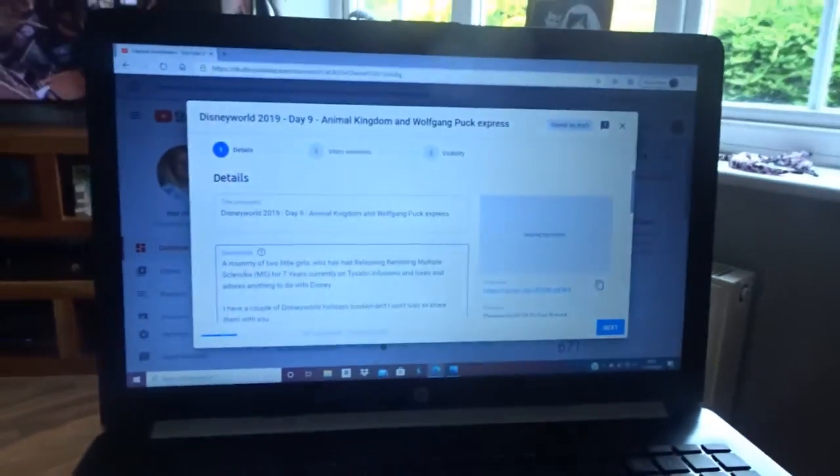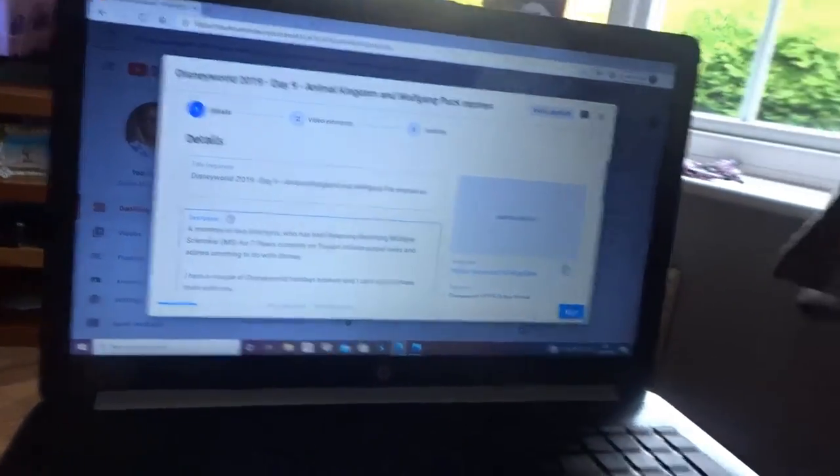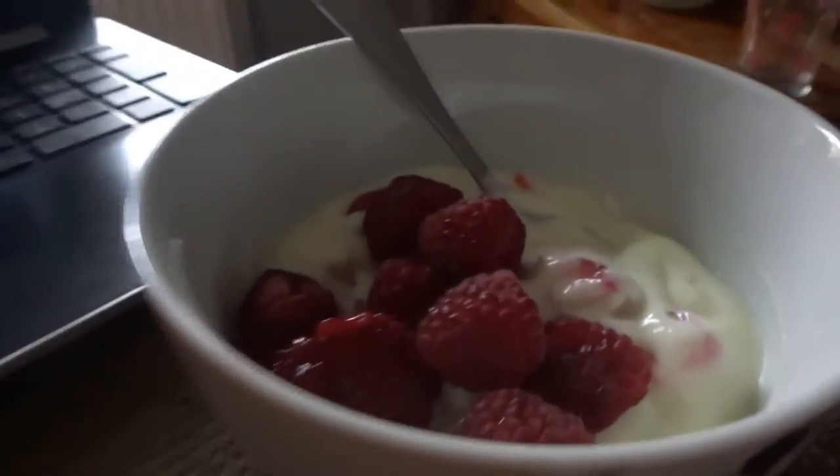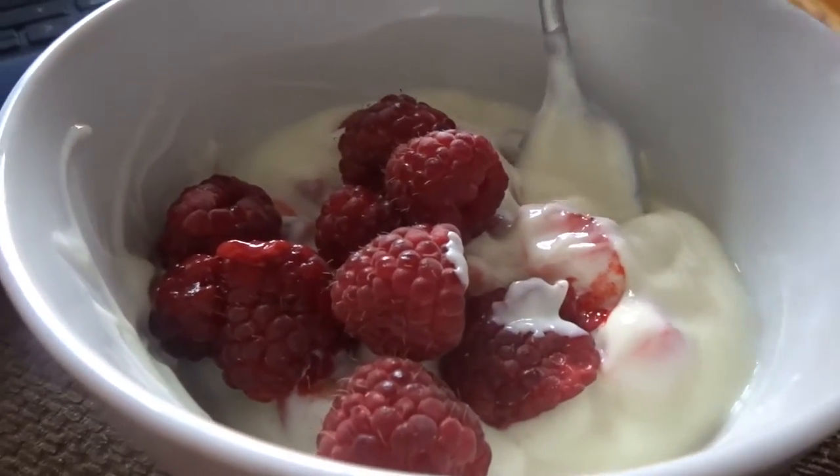I am sitting here uploading my latest Disney World vlog to YouTube. I've got my breakfast here. I have for breakfast this morning yogurt with fruit. I've got strawberries and raspberries in there.